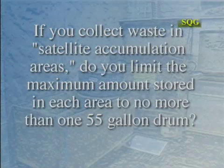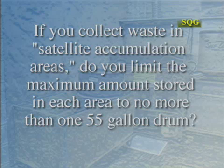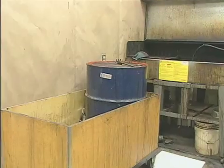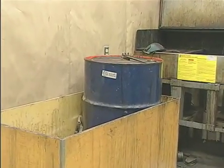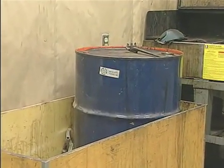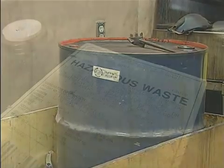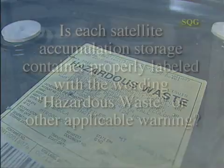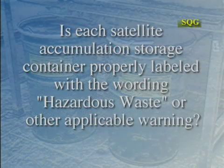Satellite accumulation areas allow you to store hazardous waste longer because you are not required to date your waste until it is moved to the primary storage area. However, no more than one 55-gallon drum of waste is allowed in any given satellite area. And, as with the main storage area, satellite containers must be clearly labeled with the words "hazardous waste" and any other applicable information, such as the type of waste.